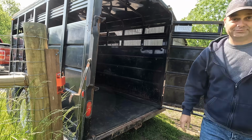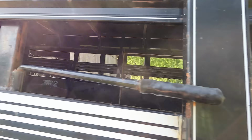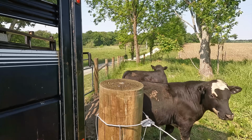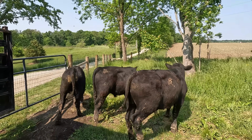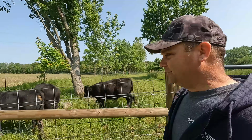Maya's mooing at him. Go ahead and release this mid gate. All right, you guys can go. Now we can have a better look at you. You guys are at your new home. Maya's going crazy. She wants her new friends. She is a loud cow.